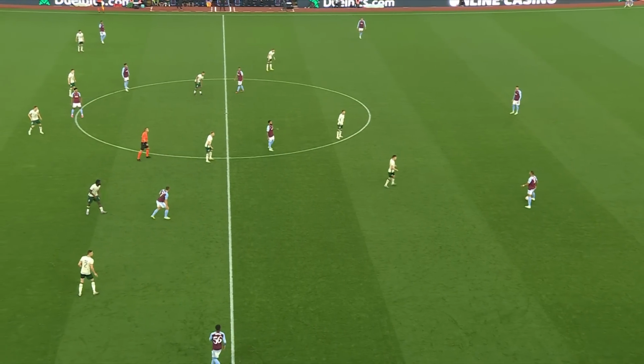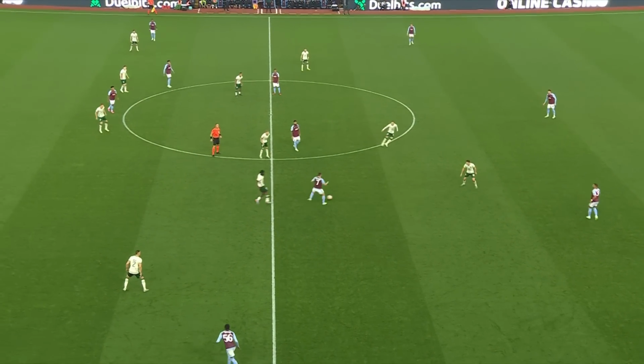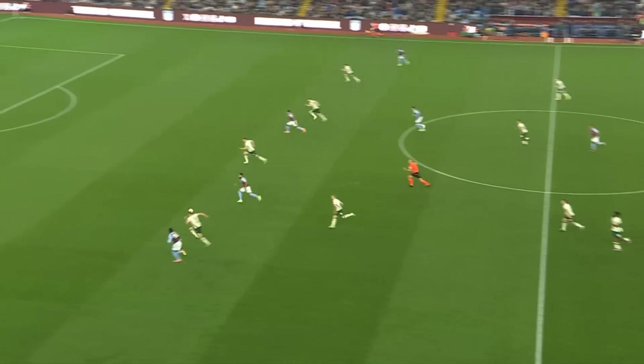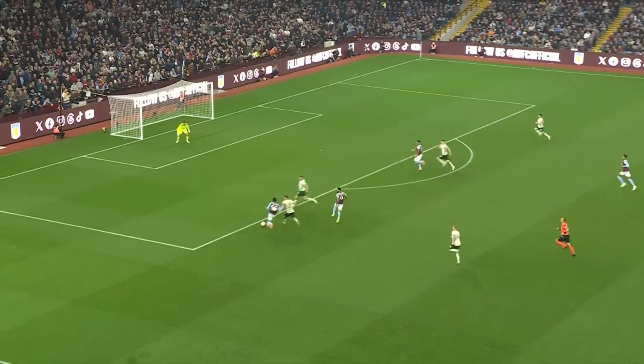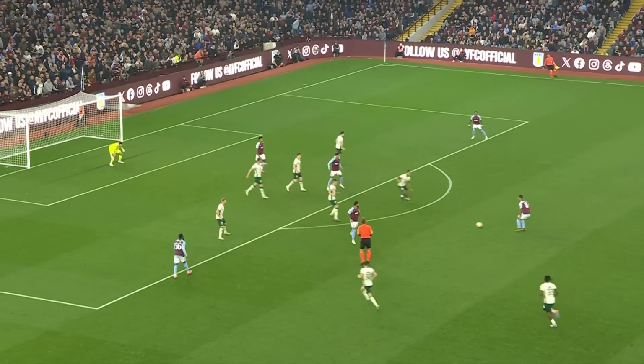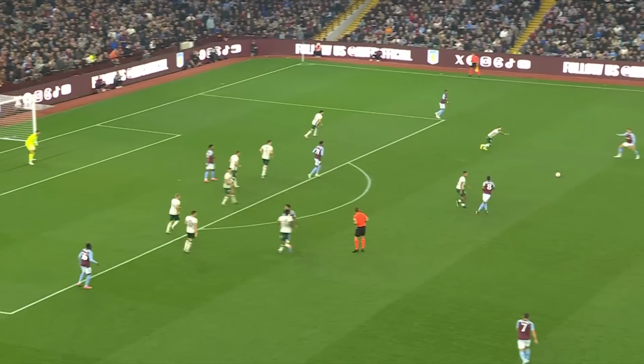Here's Diego Carlos for John McGinn. It's a ball through the middle, looking for Douglas Luiz now, although Revan's getting there first. Was tucked back a little bit there, Revan. Still well to bring in Douglas Luiz. Tielemans wants it teed up. No room for a shot though.